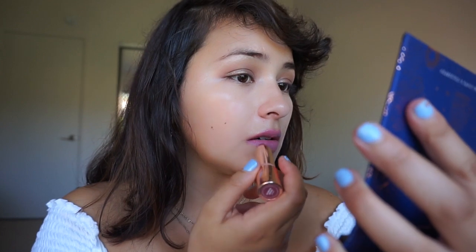It's pretty hot, the weather's pretty hot right now here in Cali, and definitely I'm melting away, and so is this lipstick. I could tell that, you know, it's really creamy, but it's also pretty warm. So that's how it is. This is how it looks. It's a really nice berry color.